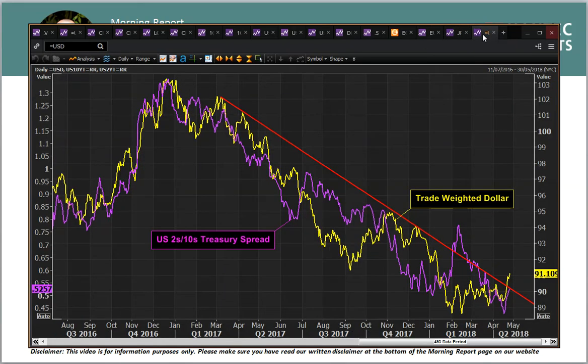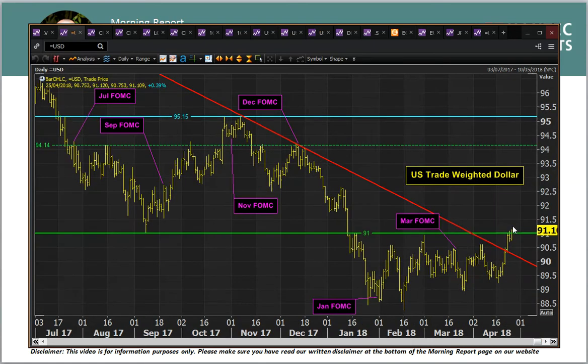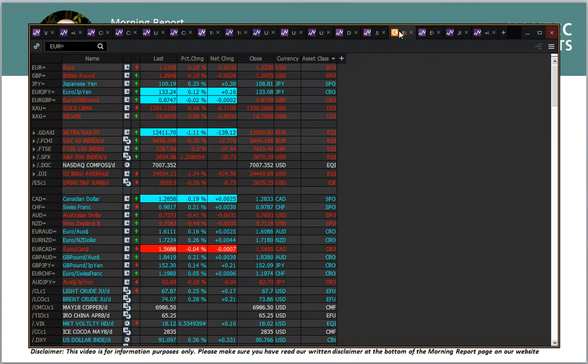And we're seeing a similar sort of story with the yield spread, which is now starting to tick higher, 52 basis points back from what we'd seen as 43 basis points just a week or so ago. So we are seeing an incredible run on these treasury yields, reflective of the strengthening dollar, which has resumed today.